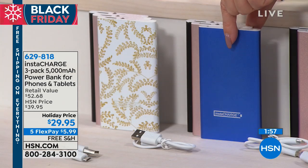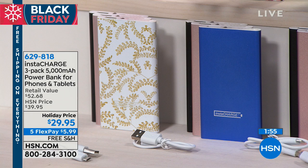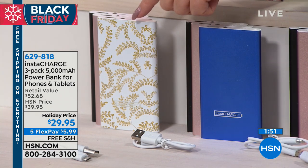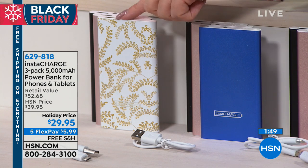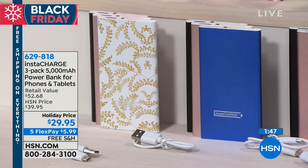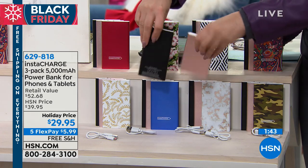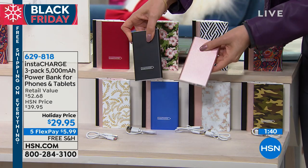Here's the blue, a beautiful, perfect cobalt blue. And then this is pretty elegant and upscale, the gold leaf. Yes, very nice. And that's how you order it. But remember, you're getting three. Everyone gets one in black, and everybody gets one in this, it looks like a rose gold. Yeah, it's like a rose gold color.